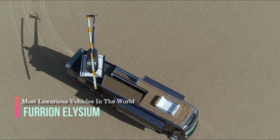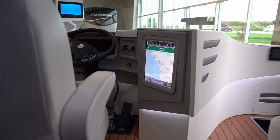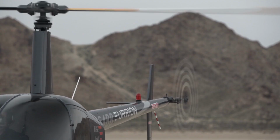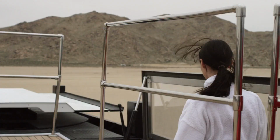Furrion Elysium is a concept RV inspired by technologies. Measuring 45 feet long by 8 feet wide, it offers amenities that will put even modern homes to shame. It comes equipped with the newest electronic gadgets, comfort features, and entertainment system. Keep just about anybody happy on the road.